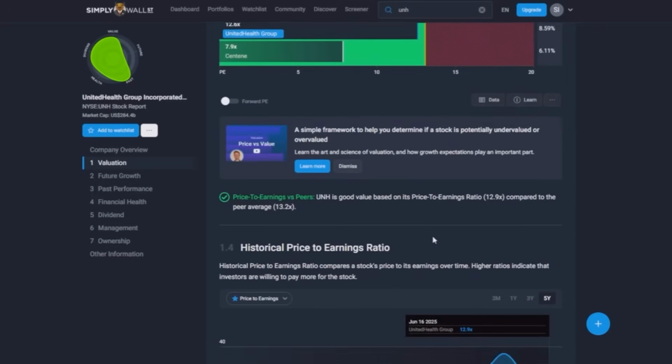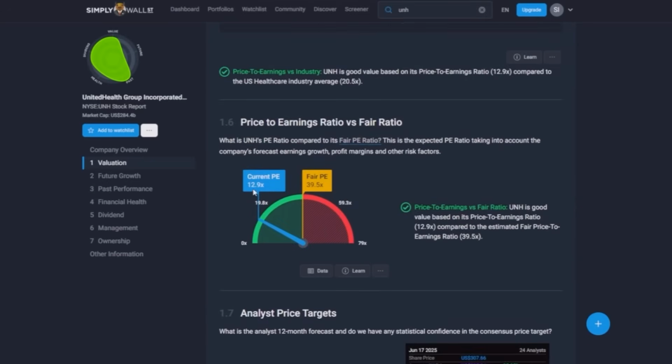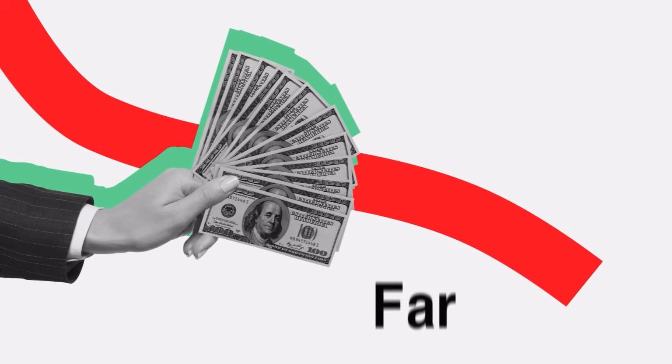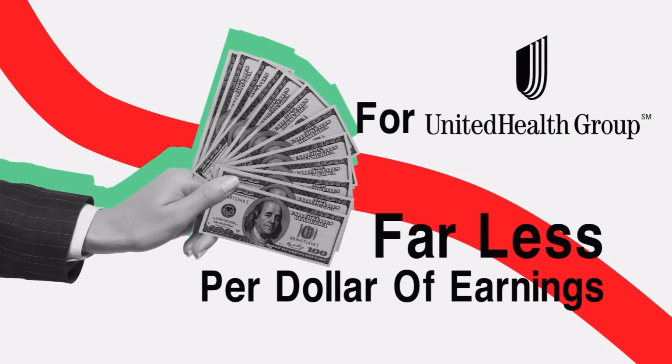If we scroll down, we also find that UNH current PE ratio is just 12.9, while the healthcare industry average is a massive 39.5. This tells us that investors are paying far less per dollar of earnings for UNH than they are for similar companies, which could also represent a huge opportunity for value investors.